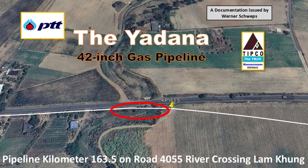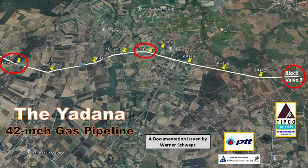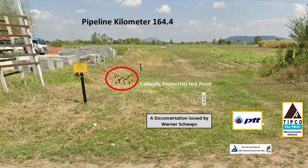Further 500 meters downstream at pipeline kilometer 163.5, it crosses the small river Lam Kung. I must note that during the summer months, the small rivers in the area dry up. However, in the rainy season, the situation changes completely, and these dried up rivulets transform into torrents. At kilometer 164, near Wat Phu Rat Bam Rung, the pipeline re-enters the agricultural fields and a white plate announces this direction change into the fields.